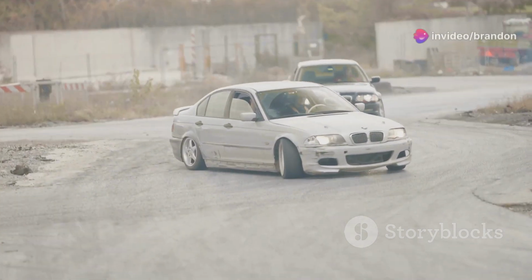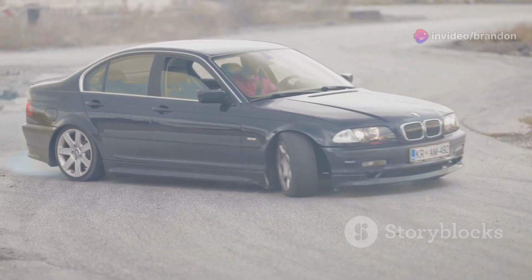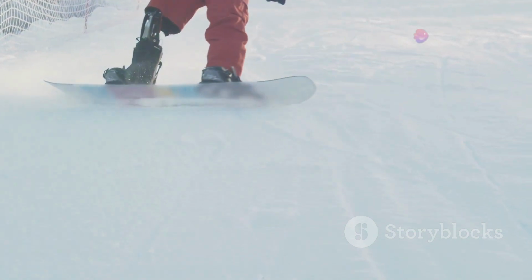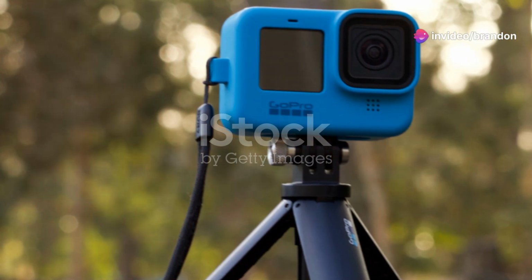We'll be highlighting both the positive and negative aspects of the top 5 action cameras on the market, diving deep into image quality, stabilization, features, and overall value. So buckle up, because we're about to break down the best action cameras to help you find the perfect one for your next adventure. First up, we have the GoPro Hero 10 Black, a camera that needs no introduction.